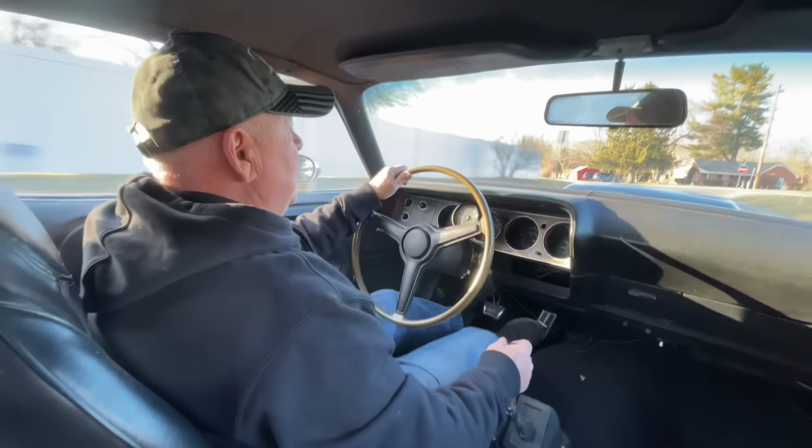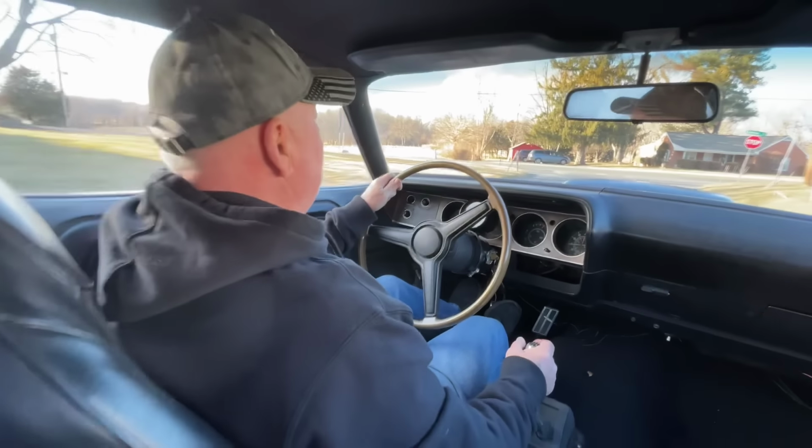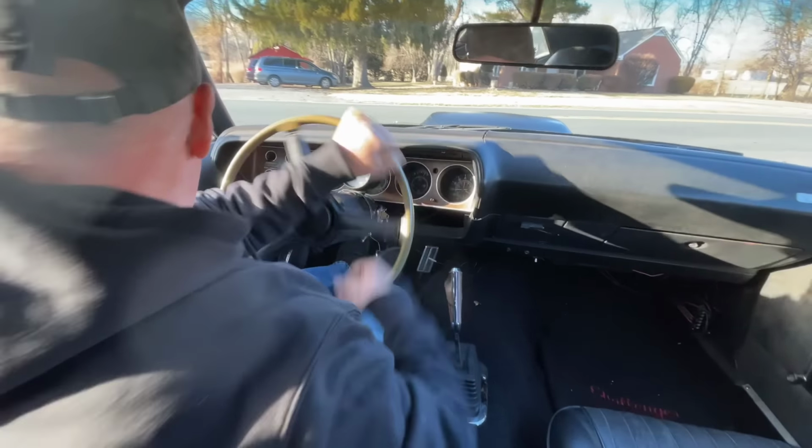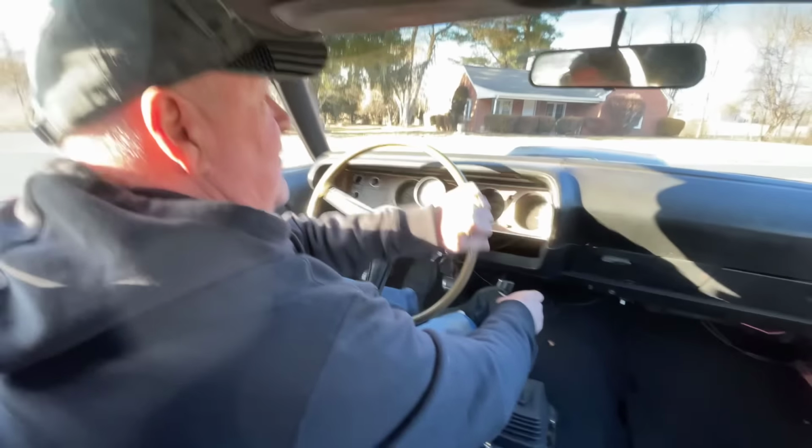A lot of people say that you don't go as fast with a manual. So maybe if I had an automatic in it, she might have picked up a little bit. But let's give her a little rip again. Let's give her a little tear.